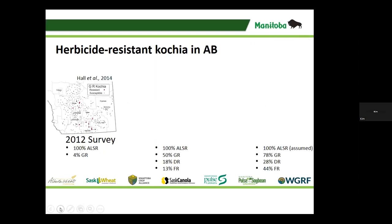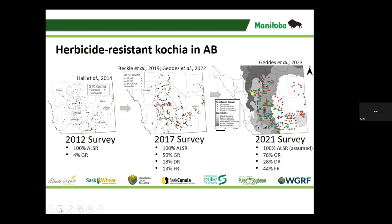Next slide, please. If you can just hit the next couple. This just shows the resistance in Alberta, how much it's grown. And this is why I fully expect our Manitoba numbers to be in line with Alberta's. Back in 2012, when they started this weed resistance survey, there was 100% ALSR. ALSR is ALS resistance, that's a group two resistance. Basically, we've been assuming that our kochia has been group two resistant for many, many years now, because it is. It's 100% resistant to group two.